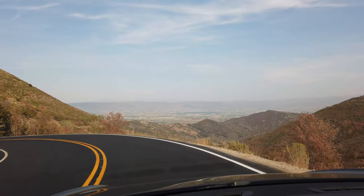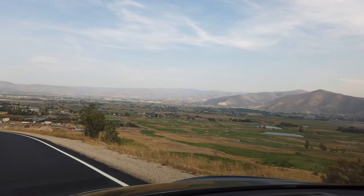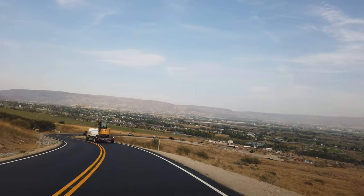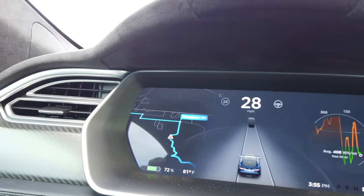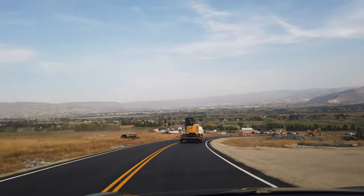And here is the Heber Valley just below us. Here's a golf course called Soldier Hollow. And then this is Heber Valley, and Midway is the city that's more immediately close to us. The battery is at 72% right now. But we've been going down a lot, so it definitely hasn't decreased in battery since the top.